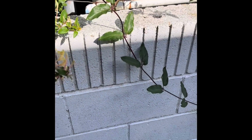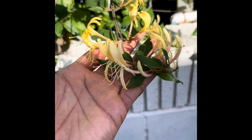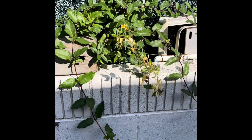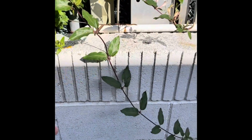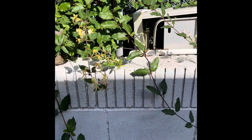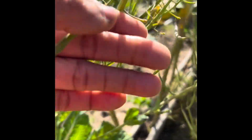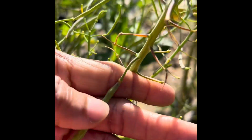I'm going to show you something that's just so pretty. This is the Japanese honeysuckle. Isn't that beautiful? Those flowers are just so beautiful. I wish I had planted that myself, but they're beautiful right there. Love them. Here's some more. Isn't that beautiful? Here we are. I'm trying to find a good candidate for us to look at today. You can see the seed starting to form here inside this one.